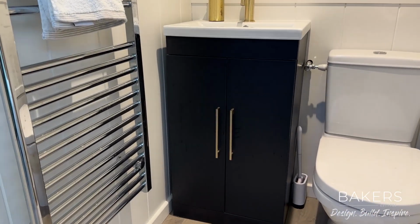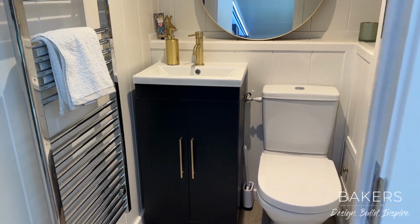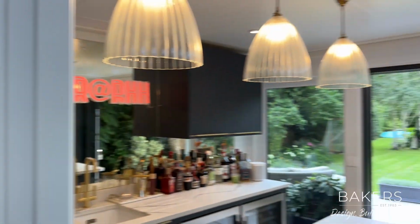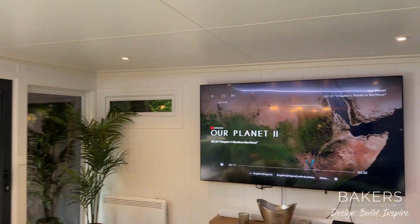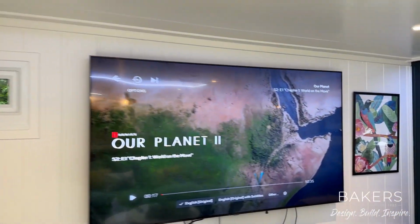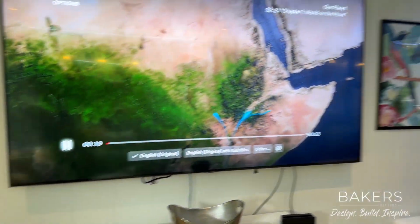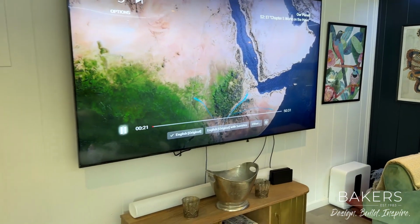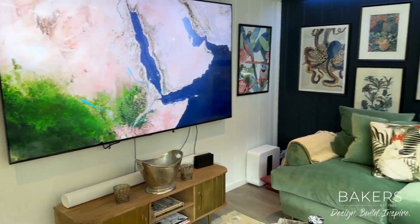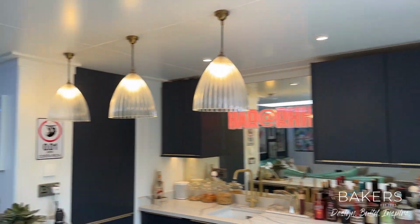We've then installed this unit for the plumbing side of it, so we did handle the plumbing in this room, and again it matches perfectly with the kitchen. Inside the room, a lovely big TV. They've actually got this set up as a cinema room as well with the Sonos. Let me just press play so you can get a feel of the size of it. I won't do the sound, but we've got the Sonos soundbar sitting down there along with the sub, and then some speakers in the background here that give that full feeling.